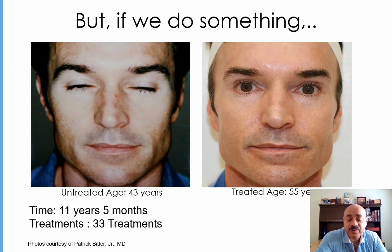Yes, of course. If we keep doing the rejuvenation procedures in the right pace, with the right techniques which are suitable for the skin of our patients, then over the years we are going to not only stop the signs of aging, but also revert it. So we can see that this is Dr. Patrick Bitter from the US, who was 43 years old in this photo, and then after 11 years he was 55 years old, as we can see, but his skin is looking much younger. So this is something which we can do if we use the right rejuvenation plan, targeting the different layers of the skin with the right protocols. Then we are not only stopping the signs of aging, but reverting it as well, and we are restoring how the skin was looking many years ago.